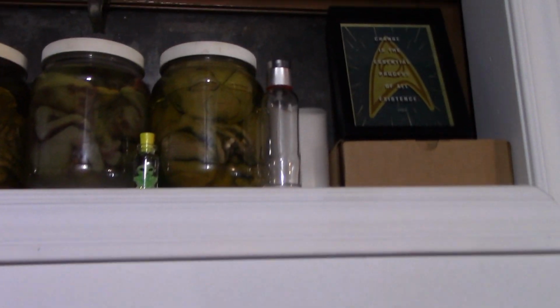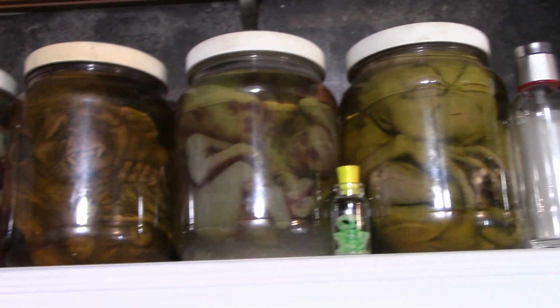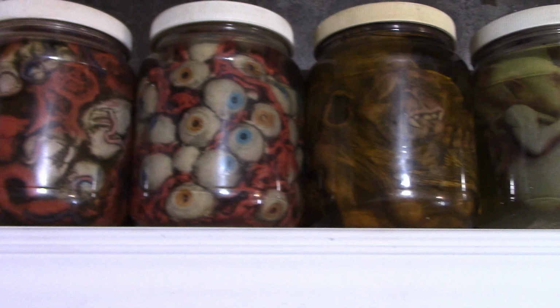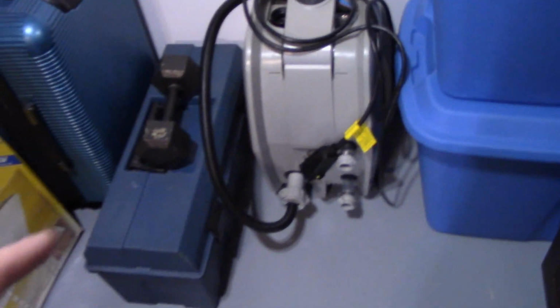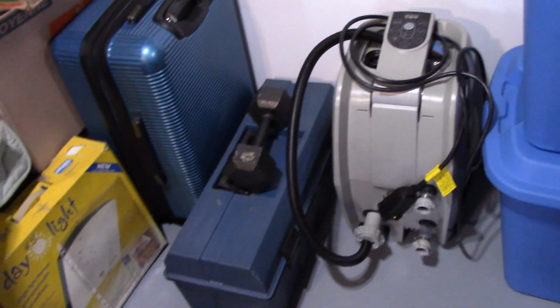Going up here, we've got some specimens in jars. Before you ask or get all freaked out, yes, they're fake. Here we've got the Christmas tree, which is currently disassembled, but looks like a nice little bush thing on display there. Down here, again, just random bins, tools, the pump for the inflatable hot tub, which will be being set up again soon.